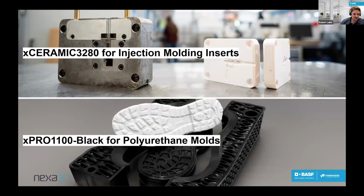And yeah, that's about it for this first use case of using Ceramic 3280 for printed injection mold inserts. The second material and second use case I want to talk about is the X-Pro 1100 Black, and we found it to be especially useful for foaming molds, in this case polyurethane molds. The HDT, the temperature performance, is lower than the ceramic filled material. Also, strength and stiffness are lower, but foams don't require these high properties, and so we can go with a more affordable material, which in this case is the X-Pro 1100 Black.